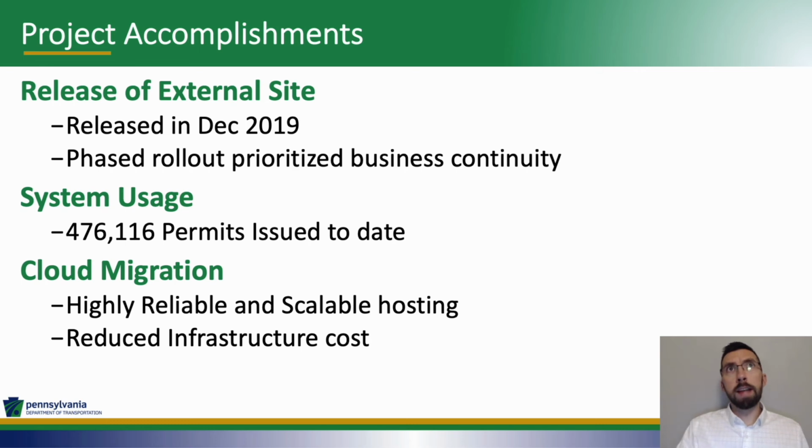to adapt our onboarding processes, see the load of the system slowly increase, so we were able to verify that it lined up with the performance testing that we did. It helped us to adapt some of our documentation just to make sure it was as smooth as possible. To date, there have been over 476,000 permits issued by the system.